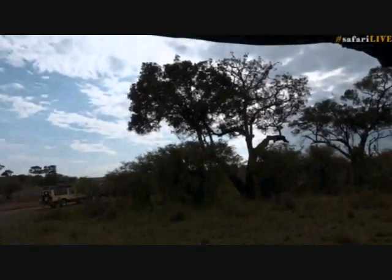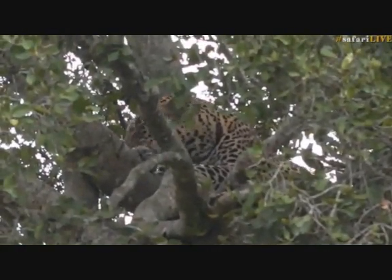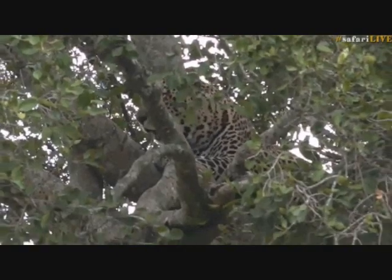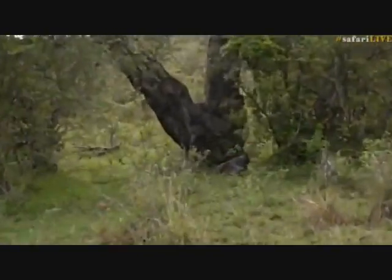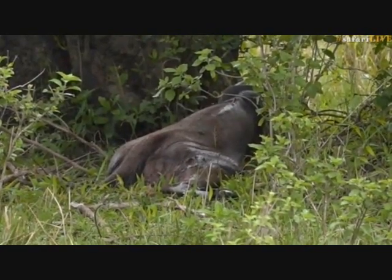I can't believe he didn't take his kill up. Even if he just wedged it a couple of meters off the ground, at least he could groom himself and rest peacefully, knowing he's still going to have a meal. Down on the ground like this, it's a big risk. Although, I reckon if that hyena comes in, he's probably going to dart down those branches and chase that hyena off. But very, very cool. Very exciting, this side of the river, isn't it? Whew, very cool.